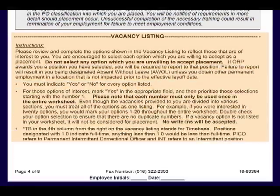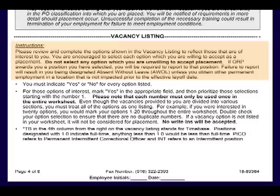Vacancy listing and instructions. Please review and complete all of the sections that provide options to you in the vacancy listing to indicate your interest in the available vacancies. You are encouraged to select as many vacancies in which you are willing to accept as a placement. Please do not select any option that you are not willing to accept placement. If you are awarded a position that you have selected, you will be required to report to that position. Failure to report will result in you being designated absent without leave unless you obtain other permanent employment in a location that is not impacted prior to the effective layoff date.